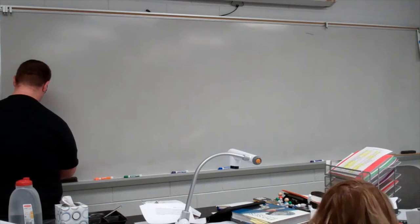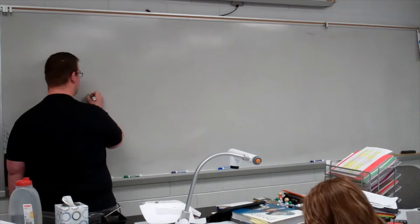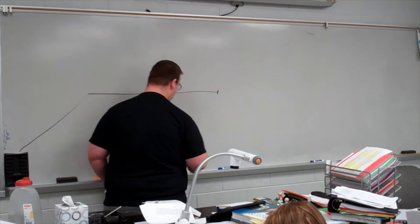So here is our ramp that we're coming off of here, and then we're coming up on this bowling lane, and here is the end of the bowling lane, at which point we'll have our bowling ball pin.